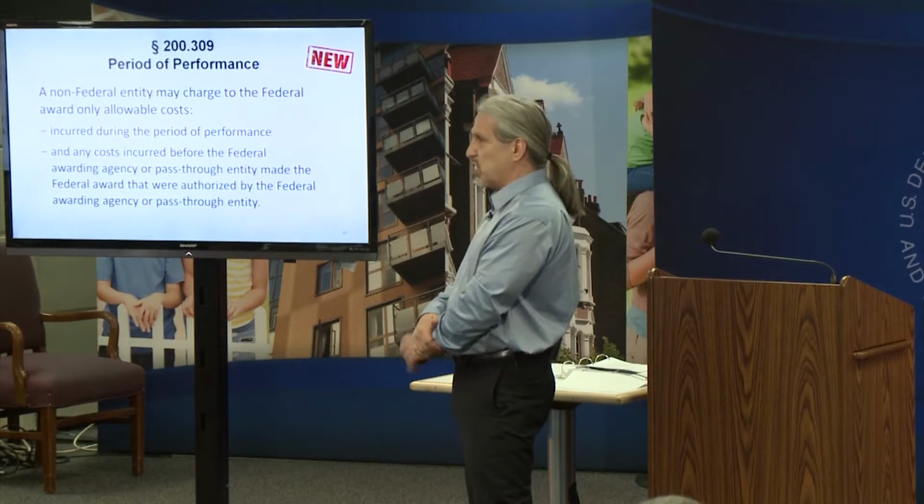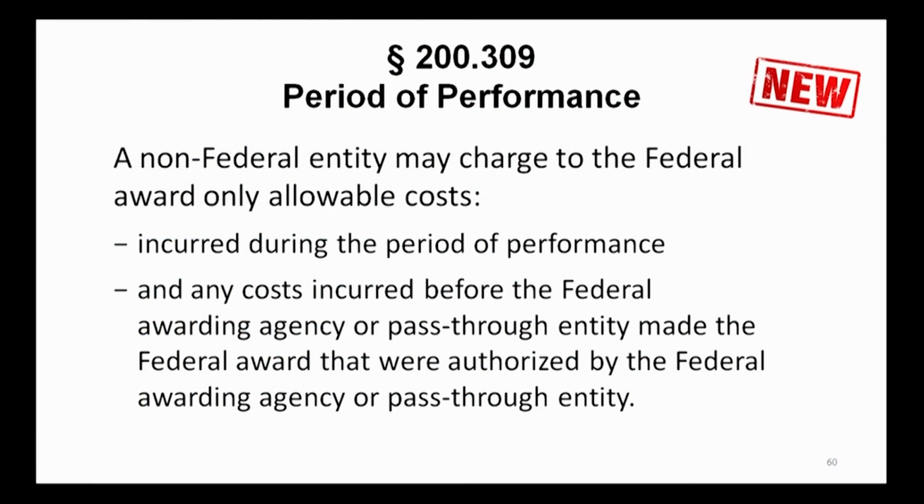309, period of performance, new section, not a lot of impact for us. Probably already covered in your terms and conditions of your grant, but again, just making it very clear to us that a non-federal entity may charge to the federal award only allowable costs incurred during your period of performance, not any costs incurred before or after. So again, this becomes more important if you are a pass-through entity, to make sure that you are defining the period of performance in that award, when funds can be charged to that grant.